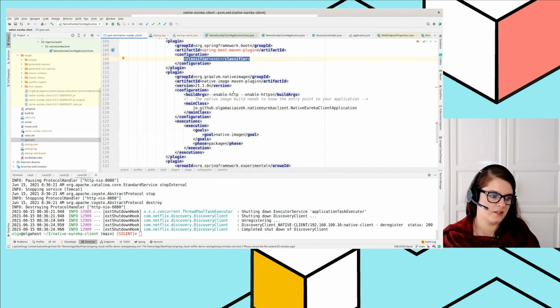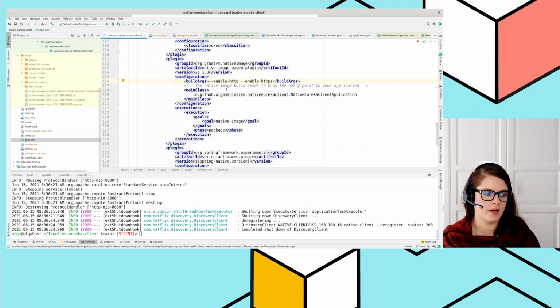And then another thing that is of interest here is we are adding build arguments, because again, in order to optimize and make the images smaller, a lot of things are removed by GraalVM. So for example, if you don't specify that you want to use HTTP or HTTPS in your application, the necessary classes will not be added. So yeah, you need to have a look, because there will be more things for which you will need to add your own arguments.